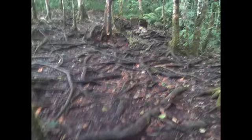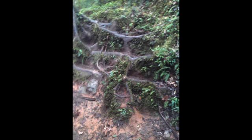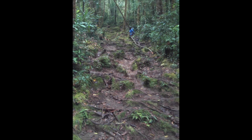The most difficult sections of the track will be those covered in roots, tangled roots which are difficult to walk across, often slippery because of the rain, and very easy to trip and fall.